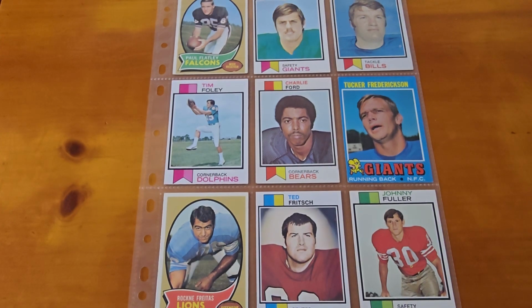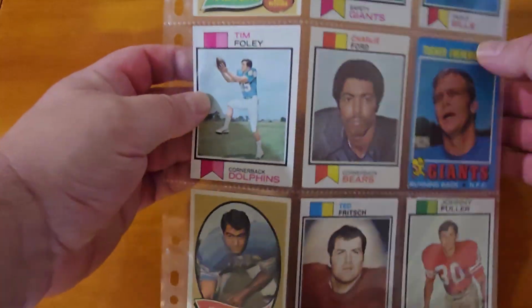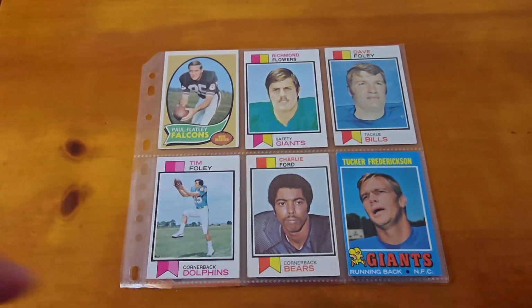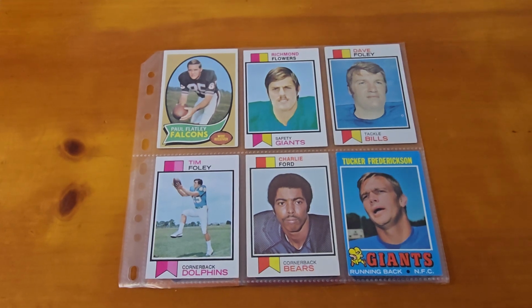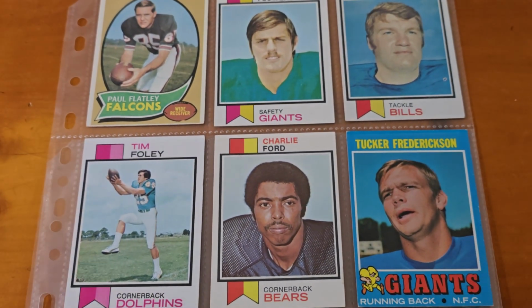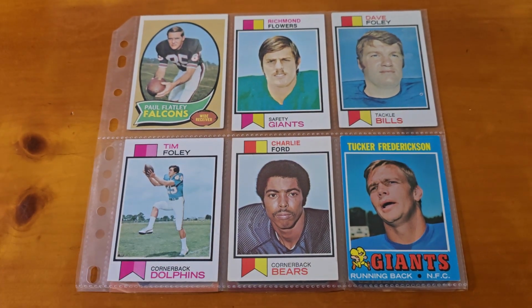And boy, I'm having a lot of fun showing you guys and talking to you about these cards. And again, a lot of them are from my childhood collection, and that makes it even a little bit more special, I think. At least for me it does. And I sure have enjoyed looking at these cards and these players and talking about them.